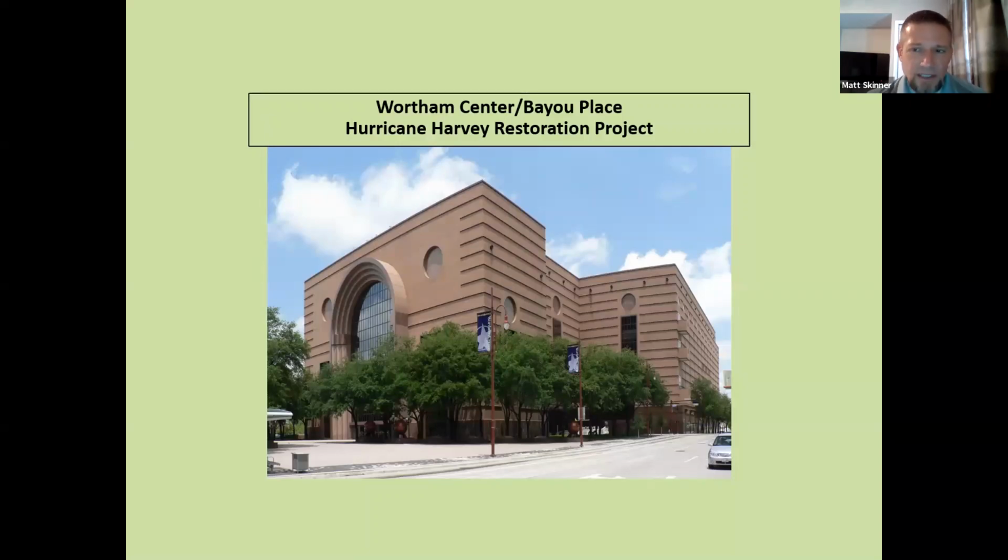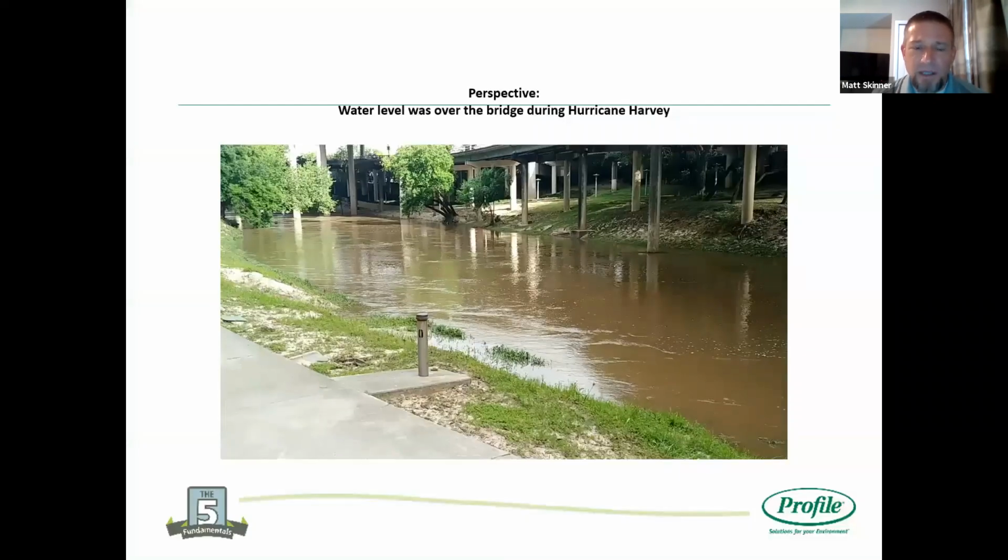Across the street from the Wortham Center is Bayou Place. It's home to Revention Music Center, a couple restaurants, and it is the main parking area for the Wortham Center. So during Harvey, this is right next to Buffalo Bayou. That's what caused all this flooding. Bayou runs right adjacent to both the parking structure and to Wortham Center.